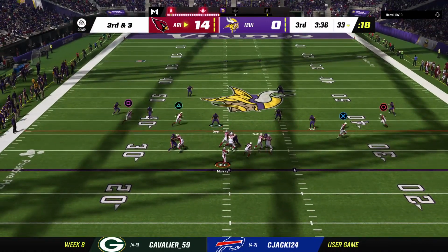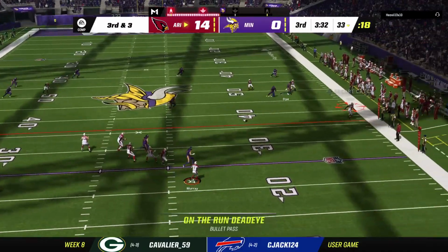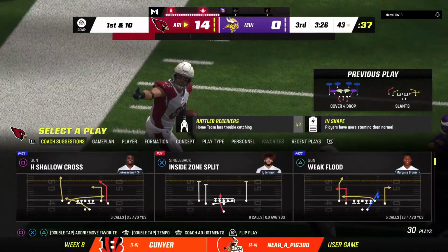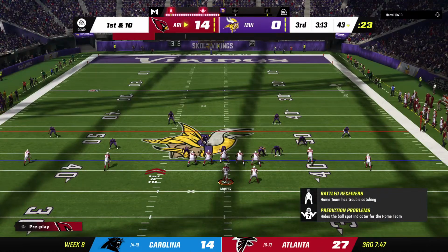down. Murray going to try to throw on 3rd down. And he'll be taken down, but he does have first down yardage. That gain of 9 buys them a new set of downs.